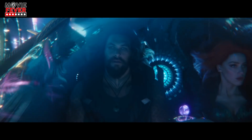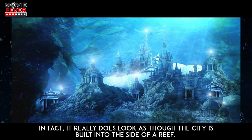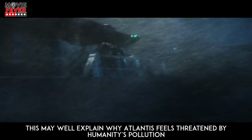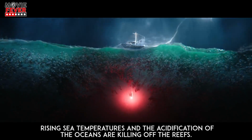The design of Atlantis is absolutely beautiful, a blend of comic book concepts and the sea life you find around coral reefs. In fact, it really does look as though the city is built into the side of a reef. This may well explain why Atlantis feels threatened by humanity's pollution. Rising sea temperatures and the acidification of the oceans are killing off the reefs.